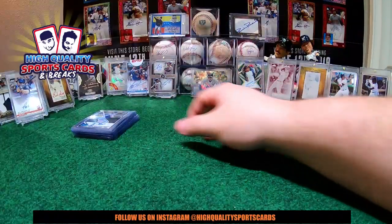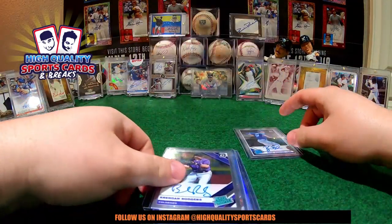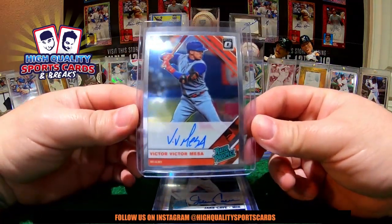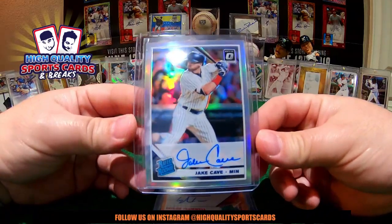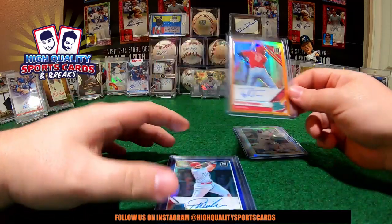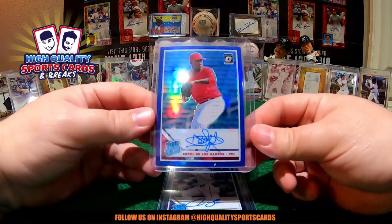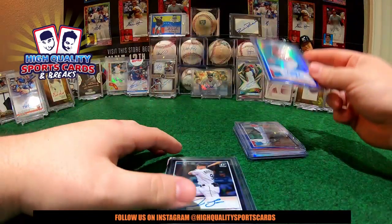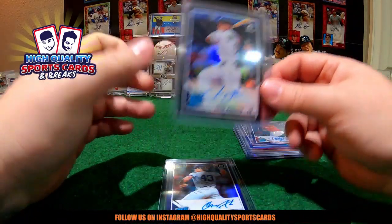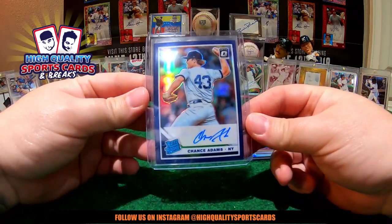Autos on this break. Toronto Blue Jays, Ryan Borucki. Brendan Rodgers, Colorado Rockies. Victor Mesa. Refractor Auto. Clayton Trammell, Cincinnati Reds, number 299, Orange, Red Prospect Auto. Patrick Wisdom, out of 75 auto, refractor. Angel De Los Santos, out of 75 auto, refractor for the Phillies. We got Jay Bowers, black, Tampa Bay Rays, out of 50. James Adams is a navy blue one, out of 35, on-card auto, red rookie auto.